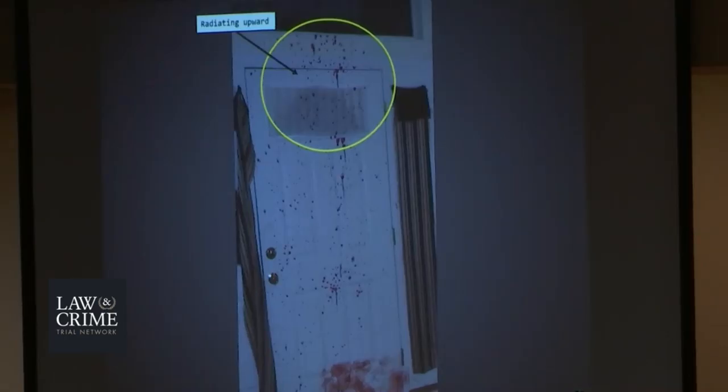You've indicated here that the blood is radiating upward near the top of the door. What does that mean, as opposed to the other cast off you talked about where it was moving downward? You actually have some, in addition to these downward drops, a number of drops that are fairly close to straight in up there at the top of the door. So again, it's indicative of the fact that there's some type of a longer weapon being used.